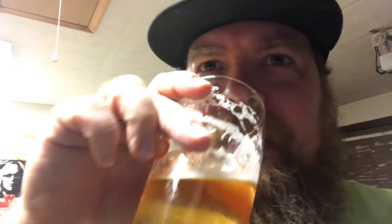Around 4% is the typical ABV. This one is 5.5, so Wally went Wally style on it, but it's just gorgeous. Look at that, the clarity is spectacular. Camera's not doing it justice, but I like it. He said he's got laurel and experimental grapefruit hops in it.